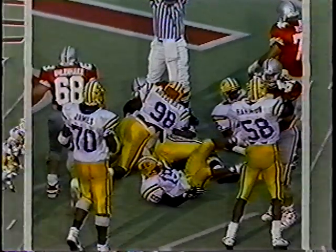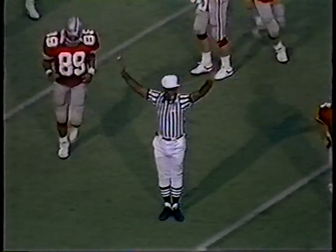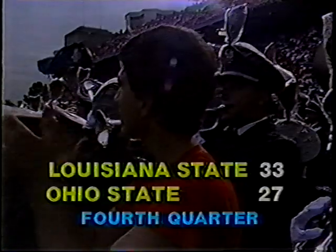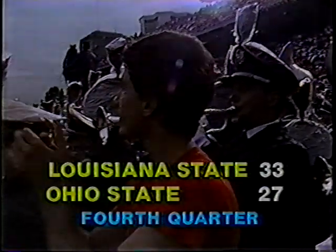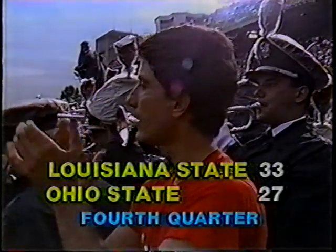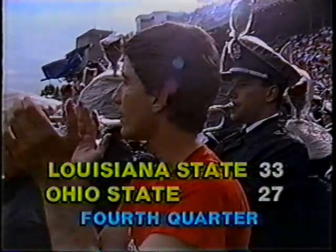Take the handoff, going to his left, but he finds daylight to the right, then goes back left off of Zakharov's block and knifes into the end zone for the touchdown. Extra point by Omoro is up and through, and the Buckeyes have cut the lead to 6, 33-27, and that score sets up what you would think would be an onside kick try by Ohio State. Buckeyes have 2 timeouts left and are down to 6.